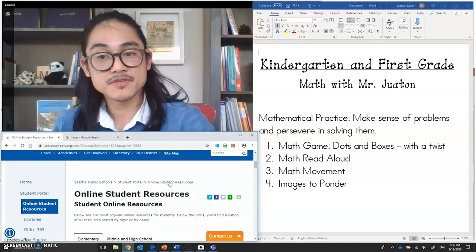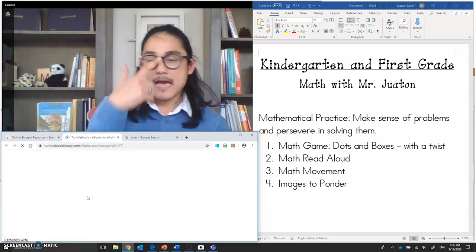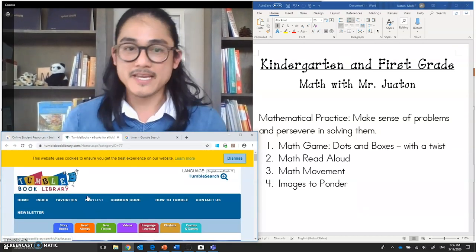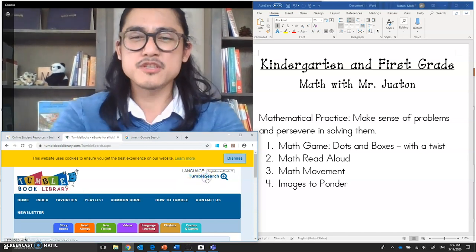And then I will continue to scroll down and click on Tumble Books. Now, the book that we are going to read today is also a math book. It's a counting book. It has something to do with ducks.